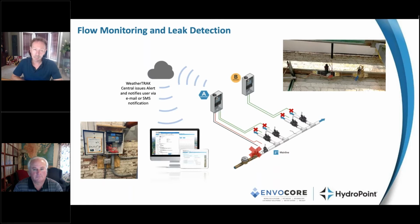And then the last element that we look at is in the distribution system. What's going on out in the piping network? How are the sprinkler heads applying water? Are they applying it efficiently? Do we have the right sprinklers out there? Can we put in new ones so that we have more efficiency? So it's critical when you look at the system.